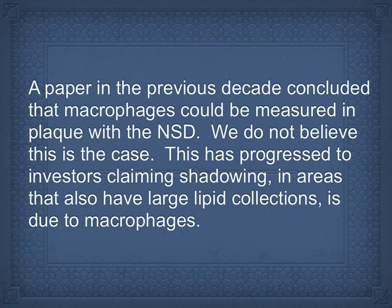Does OCT currently measure macrophages? The NSD is a very simple image processing technique that was used in the original studies, and these are example papers published by us. There's an abstract published by the Phillips group, and later they published a paper on the topic where they felt the correlation was weak.